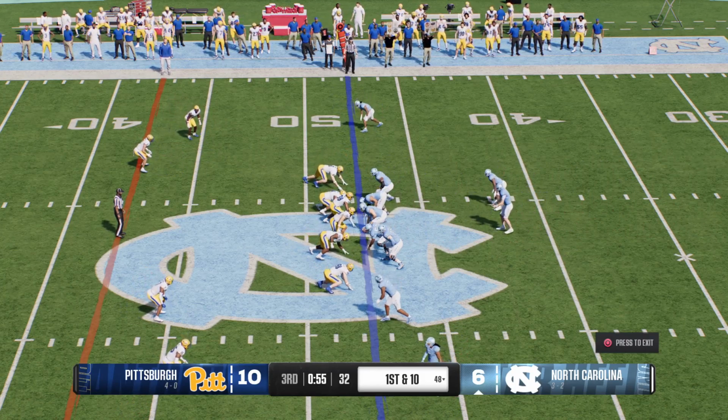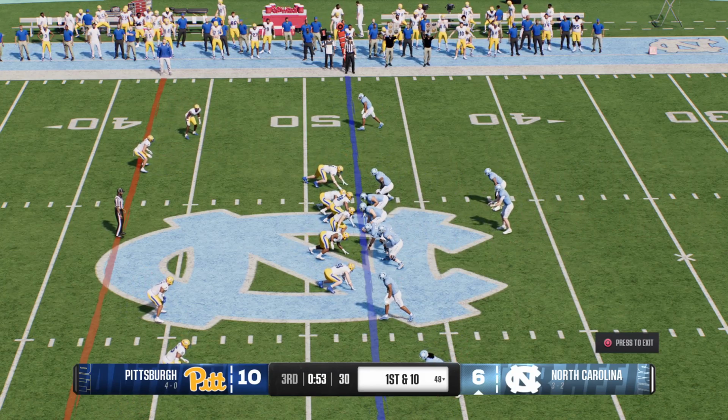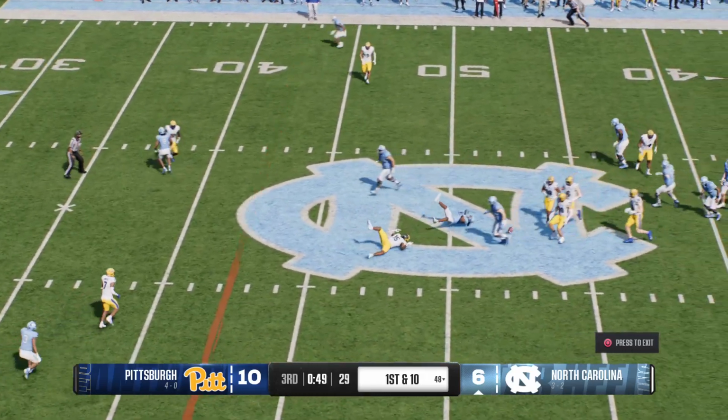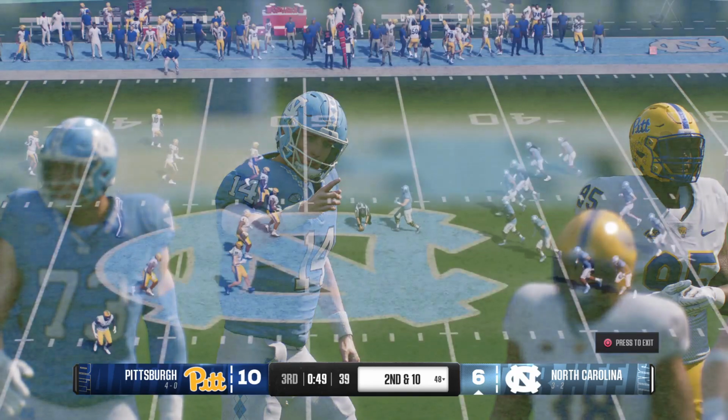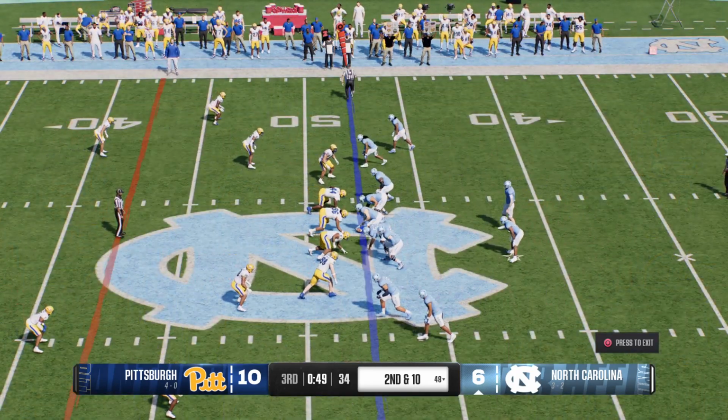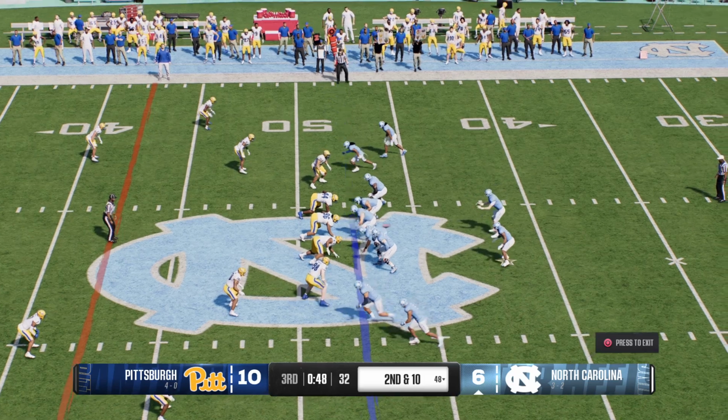Defensively, you'll take the slow death. You'll take 3, 4, 5 yards a pop, but you can't give up the massive plays. You got to do a better job containing the football, making him run to guys, and get him on the ground, for goodness sakes. This guy is fast, I know, but defensively, you got to swarm to the football and get him on the ground.